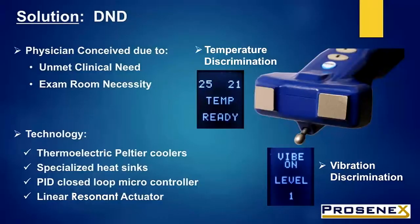Our solution is the DND. We are physician-conceived to meet unmet clinical needs by providing objective graded screening and establishing a patient baseline that can be measured in subsequent visits and monitored for degradation. We are an exam room necessity, and we pack technology from 2 thermoelectric Peltier coolers and a linear resonant actuator that measures graded scale for vibration.